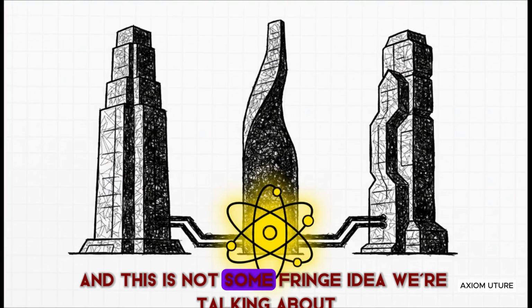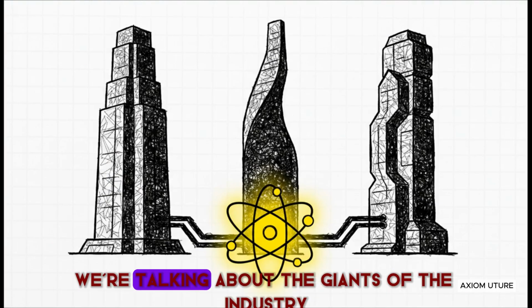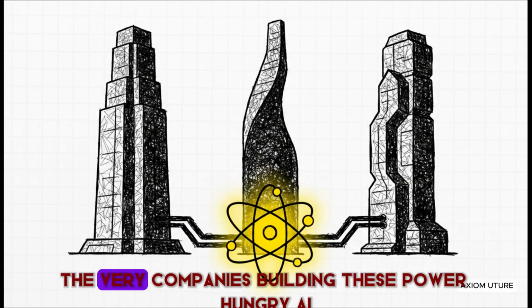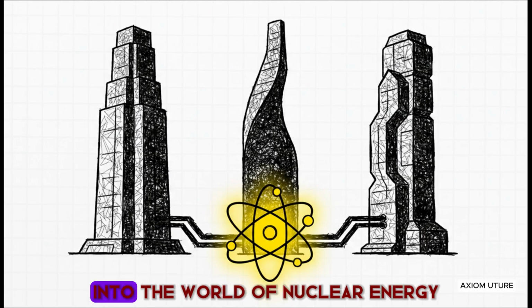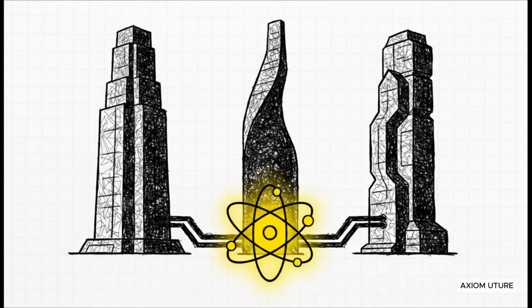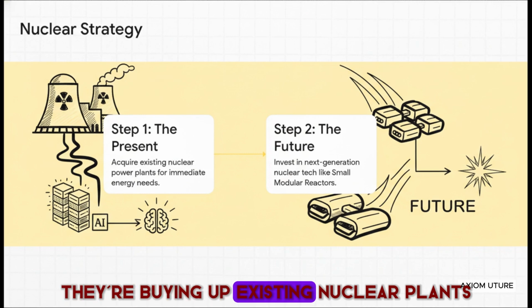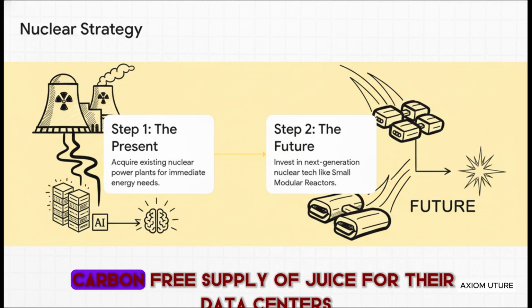And this is not some fringe idea we're talking about. No way. This is the big leagues. We're talking about the giants of the industry, Microsoft, Amazon, Google. The very companies building these power-hungry AI models are the ones now leading the charge into the world of nuclear energy. So their game plan is basically twofold. For the short term, they're buying up existing nuclear plants, or locking down all of their power output. That gives them a steady, carbon-free supply of juice for their data centers right now.